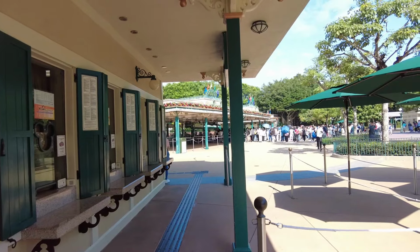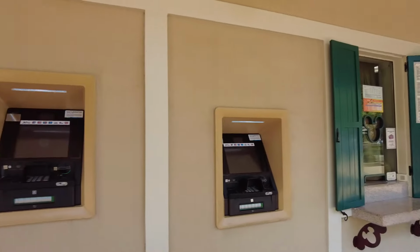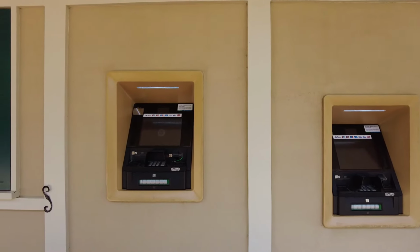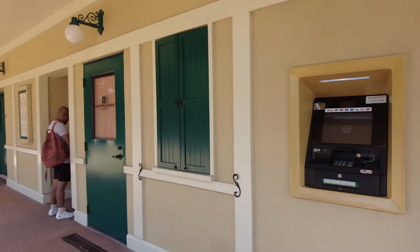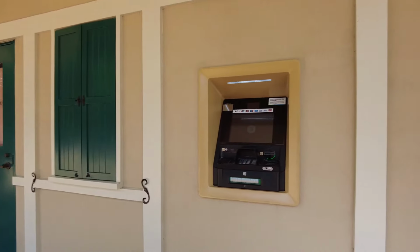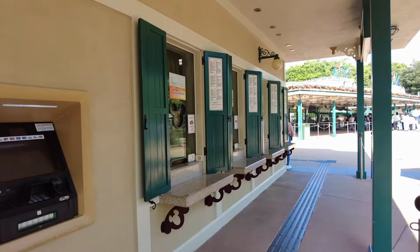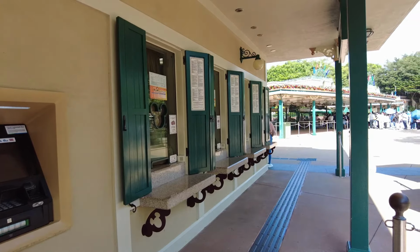And from the entrance to the left side, there are ATMs. Nandyan din yung water station and then toilets. So, if you wanna go before entering, go lang. And this is the guest relations office.